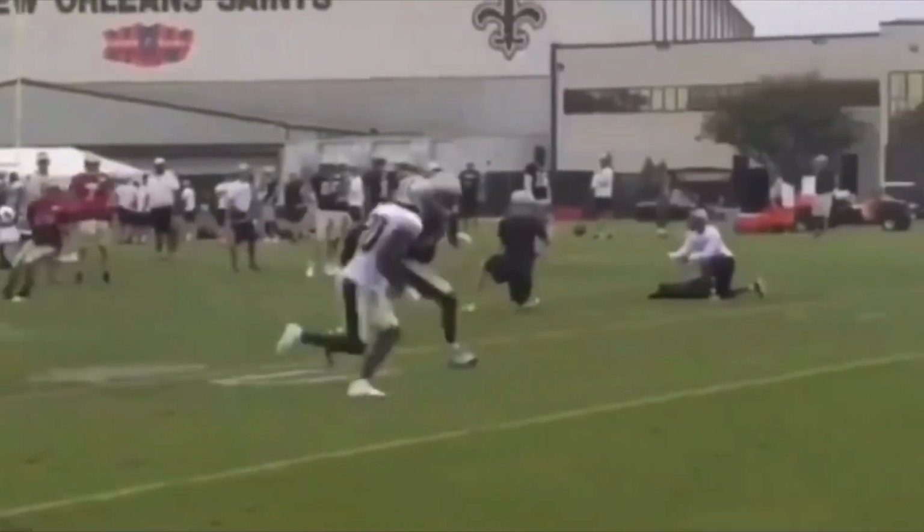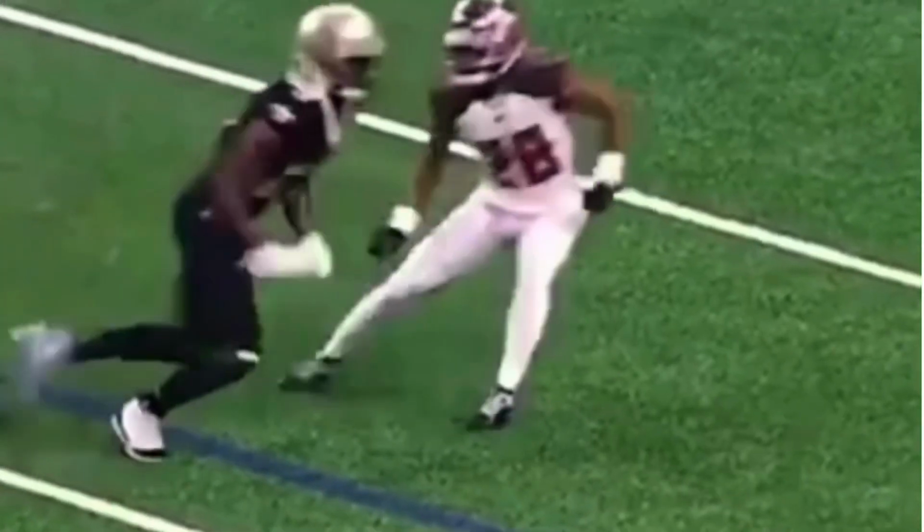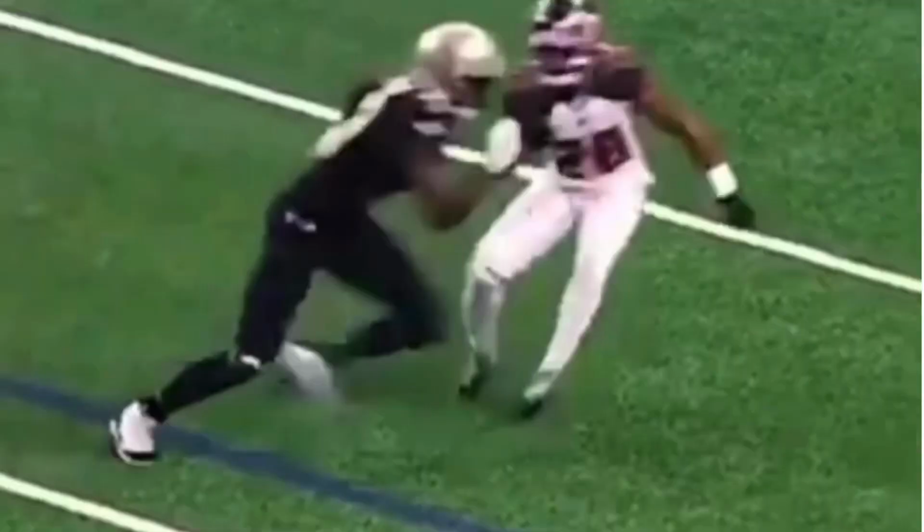Michael Thomas and his route running ability. We're going to be talking about 4 routes that I think are great examples for you guys to learn from and just to help you create some more separation off the line, learn how to sell your routes with your eyes and with your body, and just become an overall better receiver.